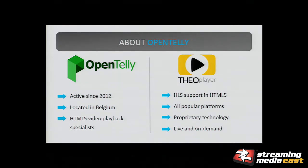And when I say without plugins, I really mean without plugins. We don't even have a Flash or a Silverlight fallback. And we do support all the different platforms. You can test it on our website. Feel free. That should not be a problem.